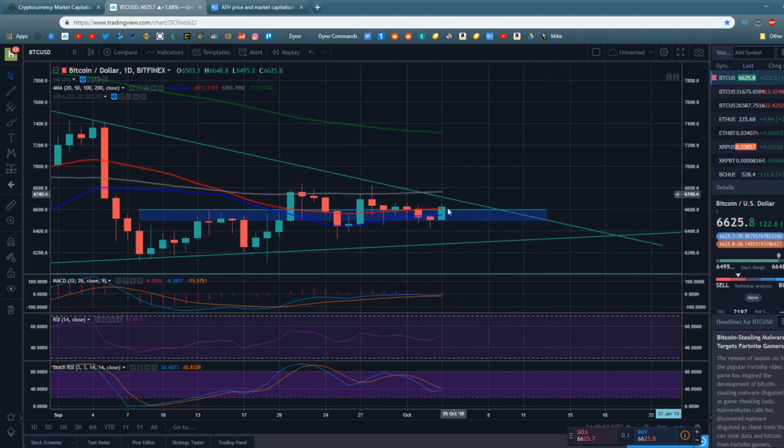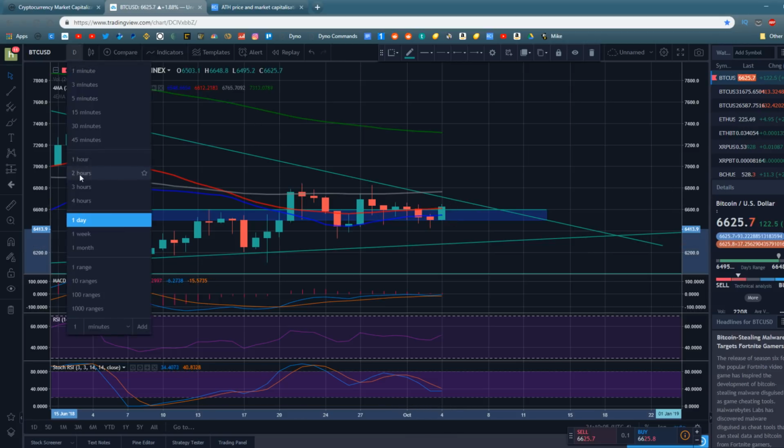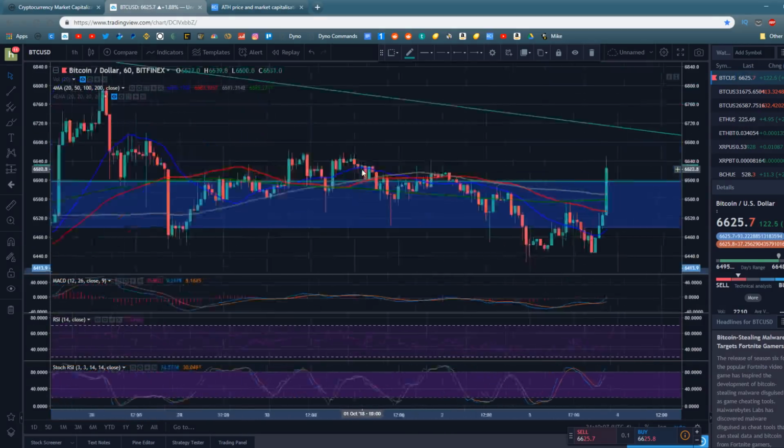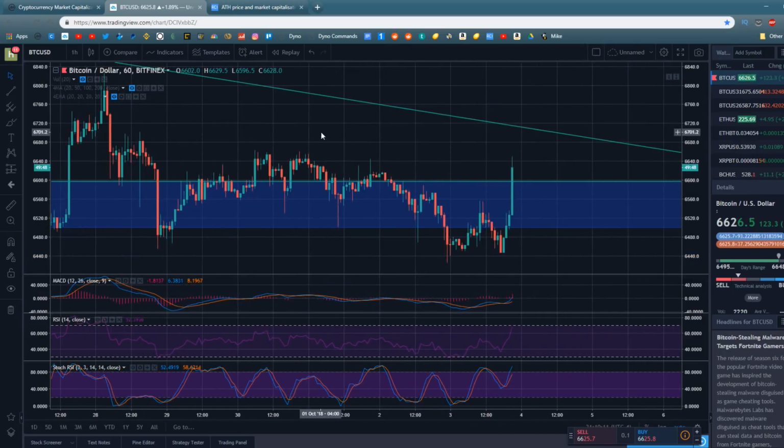What I was expecting is for Bitcoin to come down here and get support in between this 20 daily simple moving average or this uptrend. I was hoping for it to get support somewhere in here, and it looks like it has actually gotten support. Now, of course, that's getting above $6,600, as you can see, has happened in literally the last 5 minutes. So this is by no stretch of the imagination confirmed, but this is definitely nice.